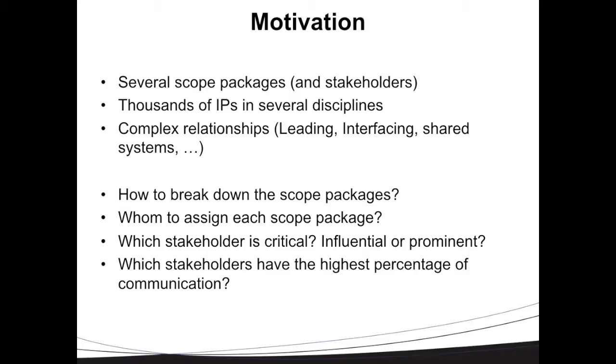But several questions come to my mind. How can we use interface management during front-end planning? As you know, a project can be divided into several scope packages, but how can we optimize those scope packages using the interface management system? Who do we assign the complex scope packages to, and how can we monitor the performance of our stakeholders?